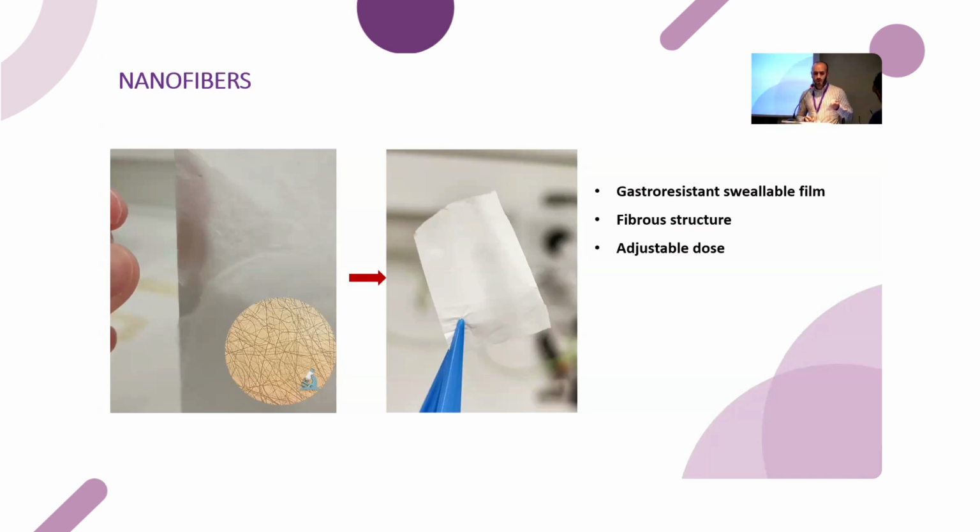And also it has an adjustable dose. It means that the bigger or the smaller you cut the polymeric film, the more or the less drug you will have. And also you can adjust the polymeric film, and if the patient doesn't want to have this administered as a film, you can put it into capsules and just administer it as a normal capsule.